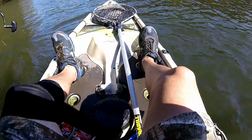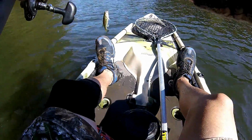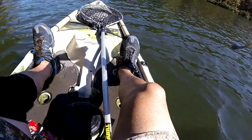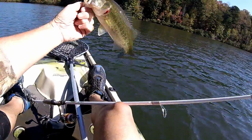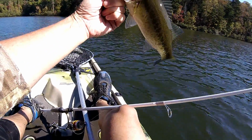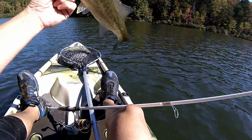It's a little smaller. I was working my way back to the end here to get out of the wind, but we picked up a little one on the way. Sorry about my arm being in the way. But there's another one, I think that's 5, maybe 6, not sure, but having a blast.